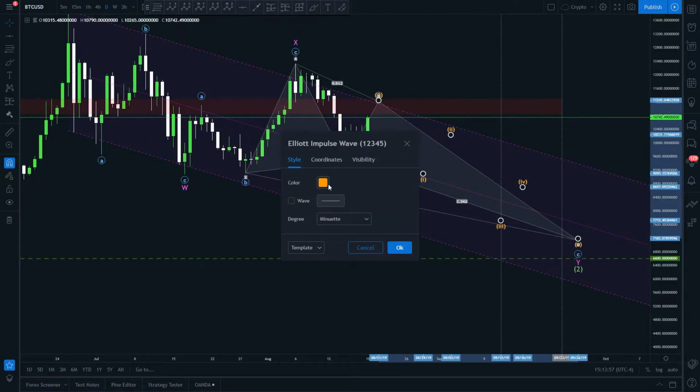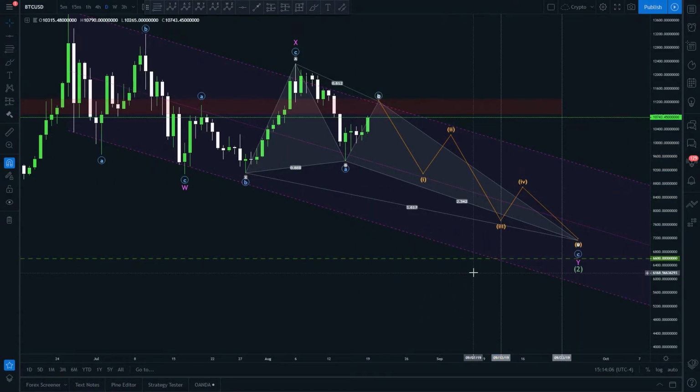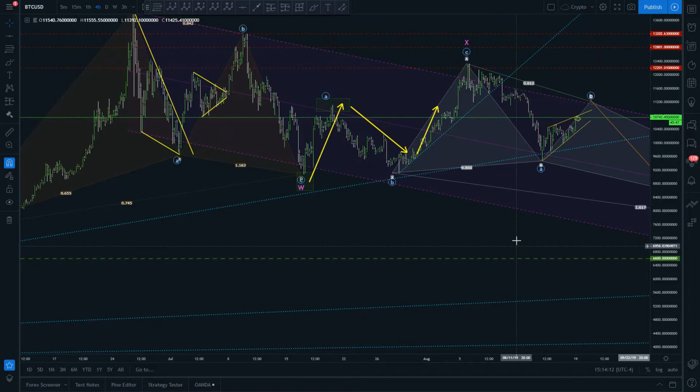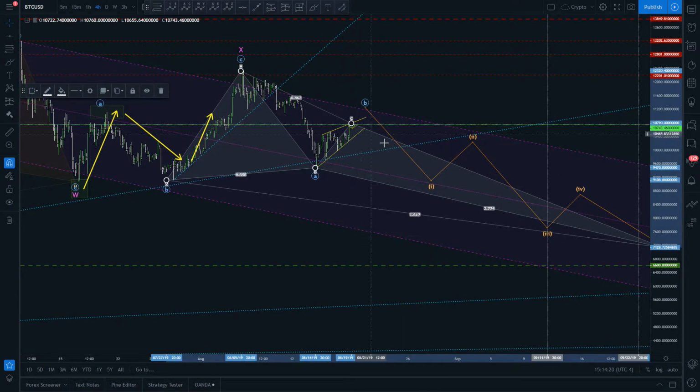On the other hand, this very small degree 5-wave sequence down is completely perspective. There's no real basis for this at all. If I come down to a 4-hour, you can see here that we're currently in an ascending wedge. This is most likely going to break down, which is why I think that our B is already in, and we're going to start reversing here, if not very soon.